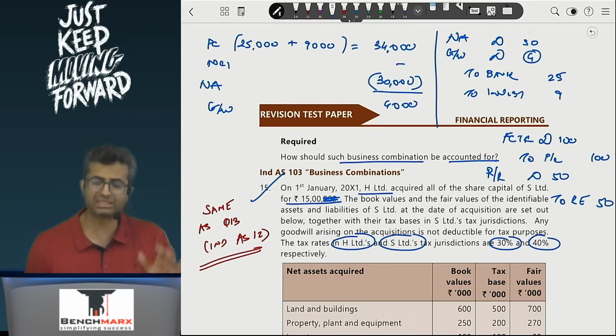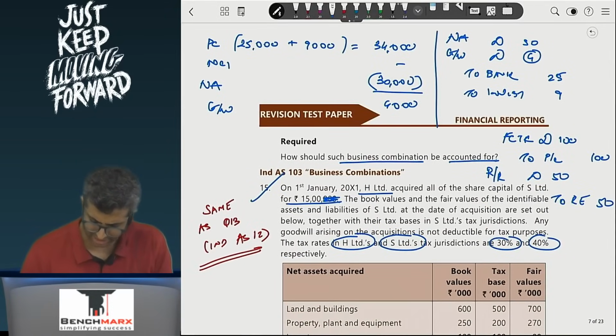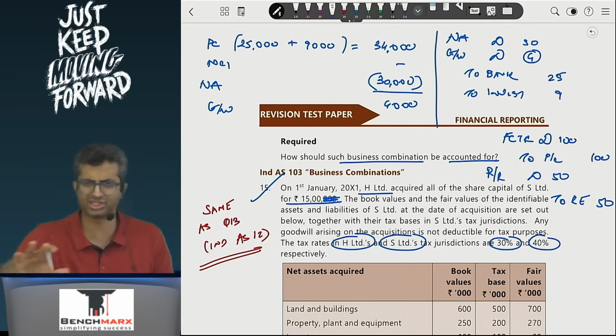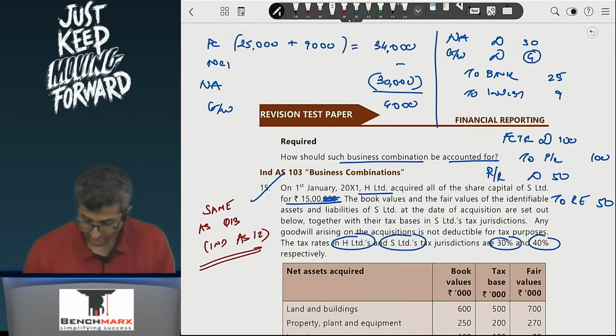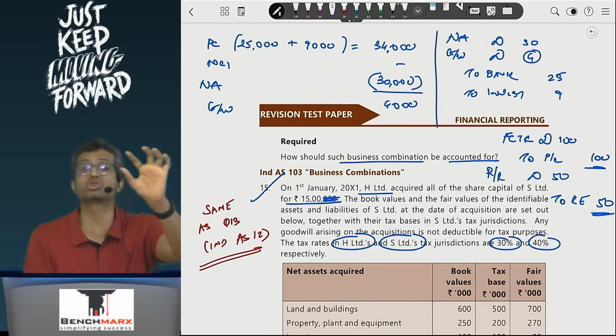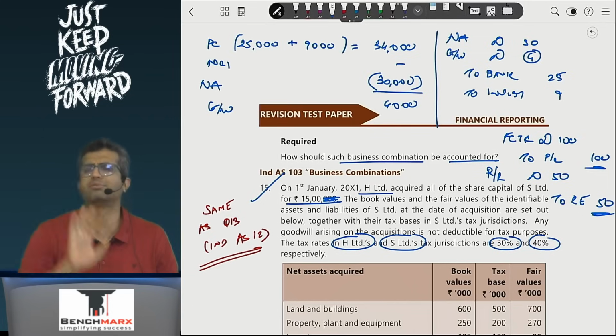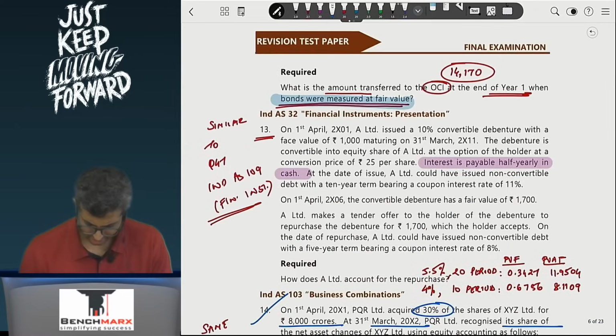Now you can combine this and pass this as a part of a single entry, where as a part of acquisition you can say net assets 30, goodwill is 4, to bank 25, to investment, for example whatever it is 8850, 150 gain will be taken to the P&L. Further 100 gain will also be taken to the P&L. So 150 and 100, 250 of gain goes to the P&L, and separately 50 will go to the revaluation reserve to retained earnings. So that can even be shown as 250 combined gain in the P&L and another 50 to the revaluation reserve. That will also work. This is question number 13.